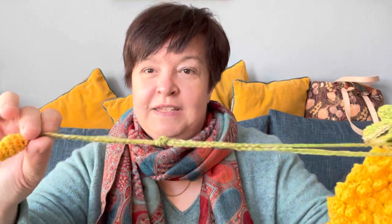Sometime here I decreased the size of the bag. A front post double crochet two together around two popcorns, and then I worked another popcorn into the next stitch. And so I decreased the size of the bag, but then I went back to my previous kind of instructions until I reached right up here, because I wanted to be able to pull this open and close.